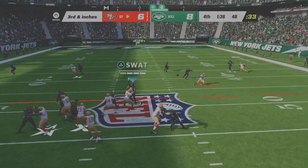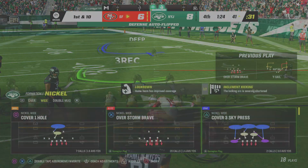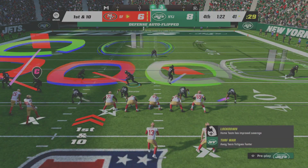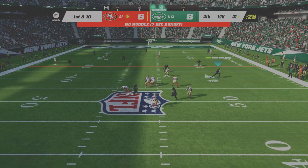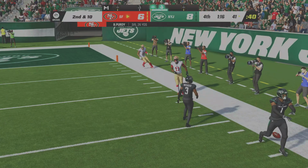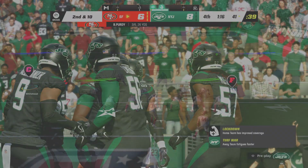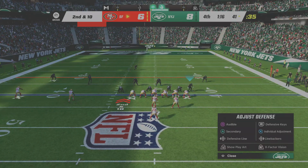Purdy to throw. Open man is Juwan Jennings. And he's going to have a Niners 1st down, and he'll have it by plenty as they're able to keep the drive alive on 3rd and inches. And this would have been intercepted if he could have gotten the feet in. Instead, it's incomplete. Boy, that really could have turned this one upside down.